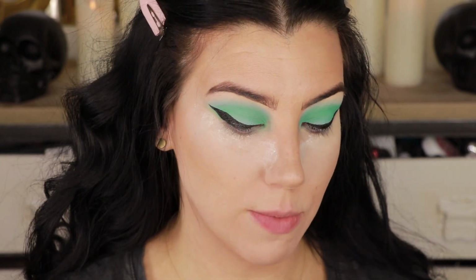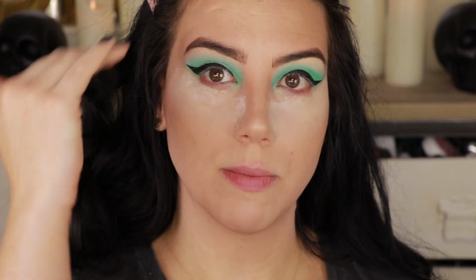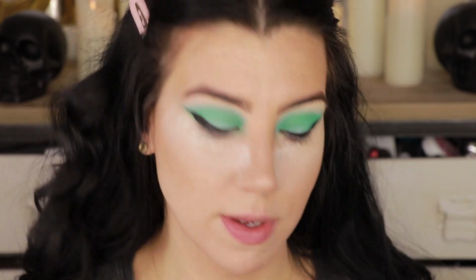Once I put the wings on, I went ahead and concealed and powdered so that we can move on to the lower lashes. I had debated whether I want to do a color blocking sort of technique with this look, where I did the blues and greens on top and then did something with the reds again on the bottom. But now that I'm seeing how soft and pretty these blues and greens look together, I kind of want to continue with that theme. We can bring in an element of red elsewhere.